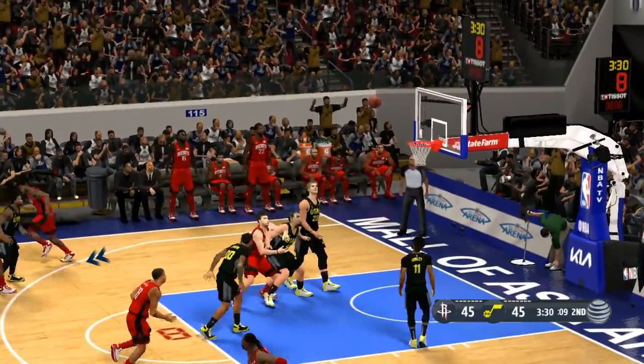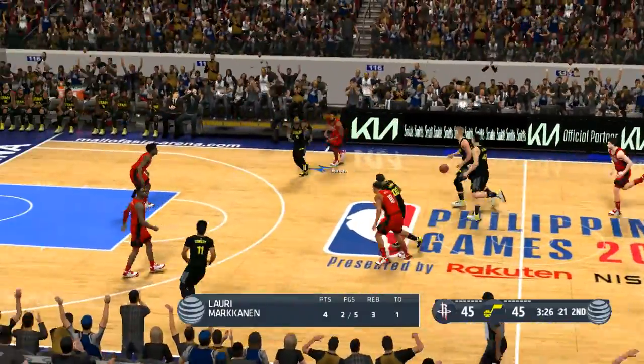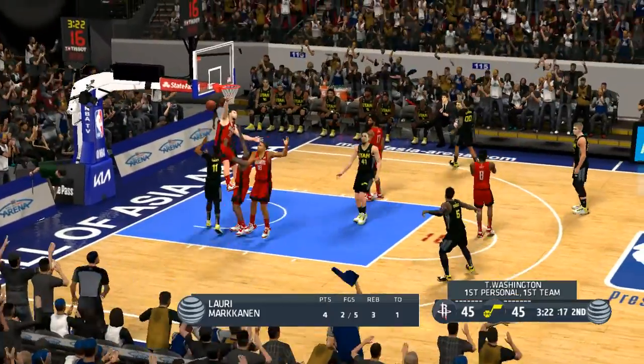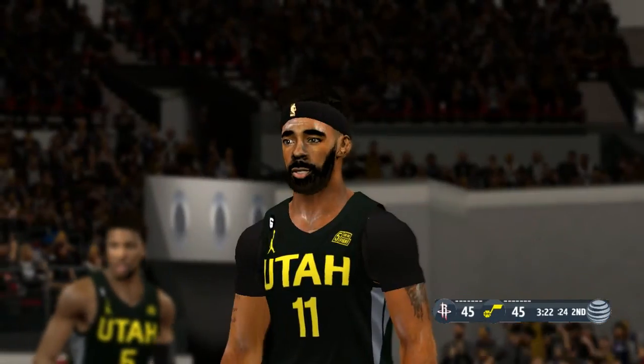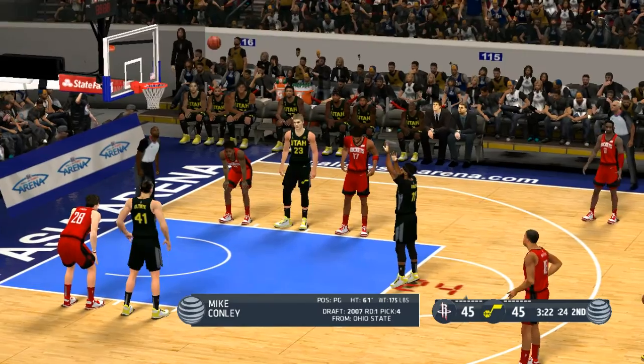Number 17. The Rockets with another miss. Utah's gone 1 of 6 from three-point land in the second quarter. Less than 20%. But they've continued to let him fly. And he gets contact and the whistle on the shot. 2 shots coming up. Yeah, the referee's all over that one. No doubt about it. Clearly a foul. Nothing to argue about there.